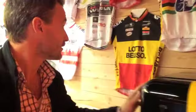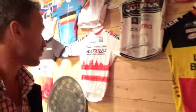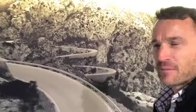And behind me here you can see the wall of fame, some signed jerseys, Lotto Belisol, Katusha, and everything in here just screams cycling. You see the cobbles, and that's the famous Culebra in Mallorca.